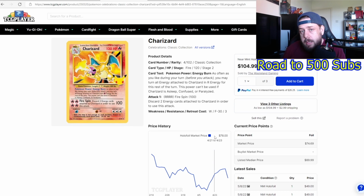So that's the problem with these sets. I feel like the sealed collection is going up in price, but the cards themselves are either stable or going down in price. So unless you pull one of the big cards from the sets, out of the 10 to 13 cards that you may get from the Elite Trainer boxes, you're not going to be making your money back when you do open this.